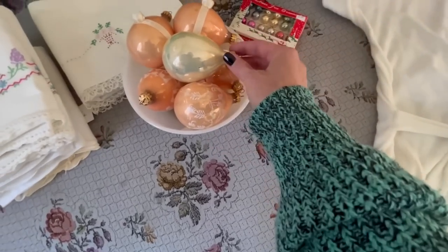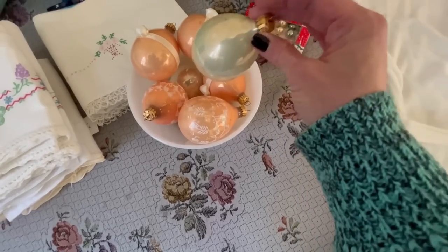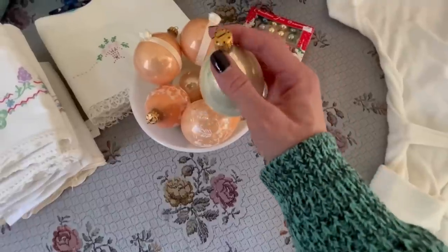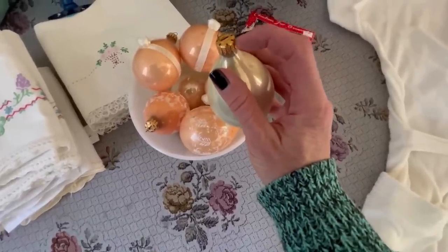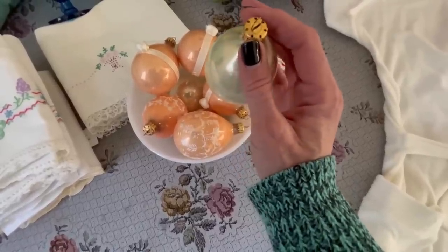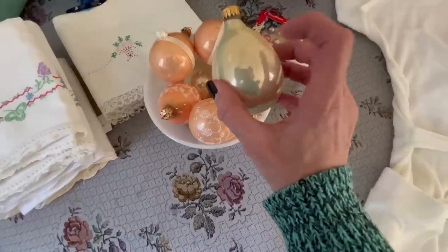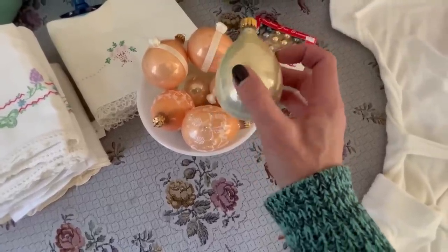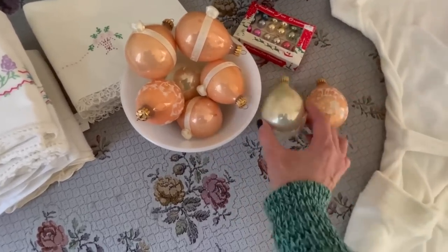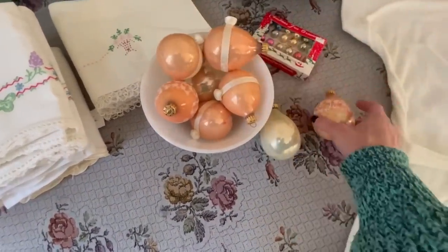And then I found this bag and I believe it was $2 for 8 ornaments. And these aren't super old. I would say 1970s or 80s, just by the top here. If it was silver metal and said Germany on them, I would think they were a little bit older, but I would say 1970s or 80s. But they're plastic. Maybe they are just plastic. I don't know. They're really nice though. Really nice peach and luster Christmas ornaments. So I got 8 of those for $2.